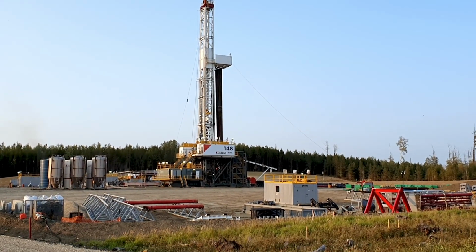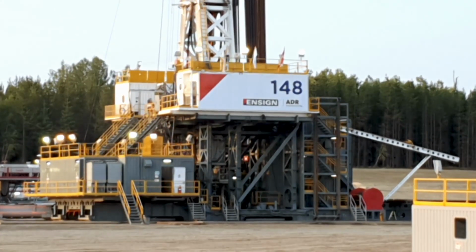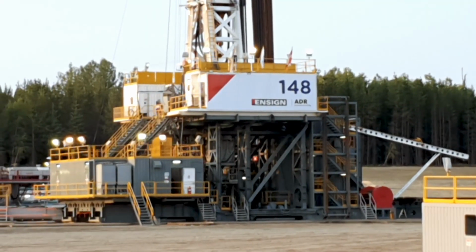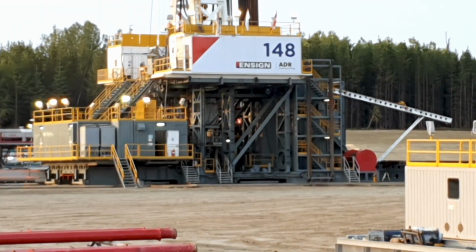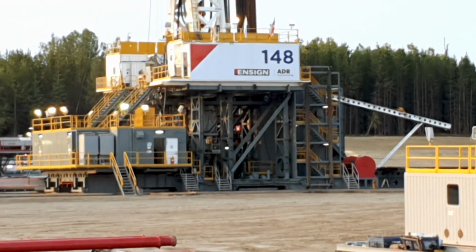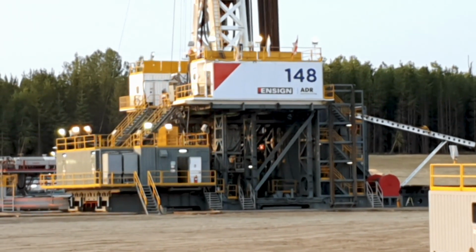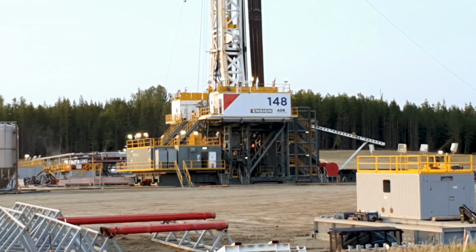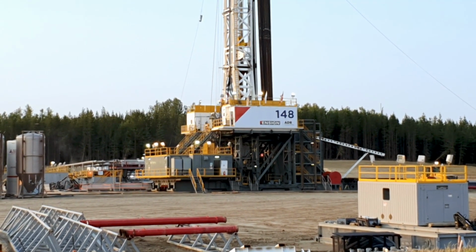The main part underneath the rig, where it says Ensign 148, that's called the dog house. And below there is the substructure. This rig looks like it's a pad rig, which means it can drill a whole bunch of wells on the same location. It just moves over. They call it a pad when there's multiple wells in the same place.